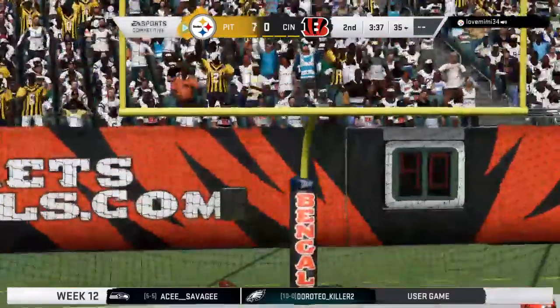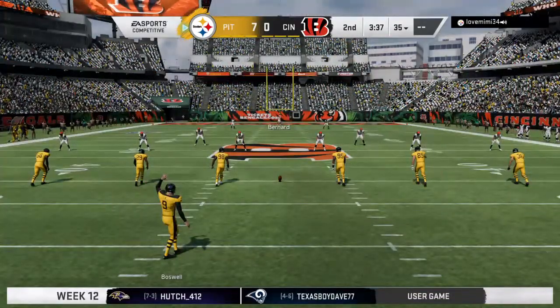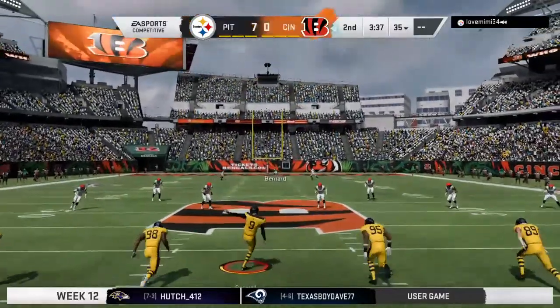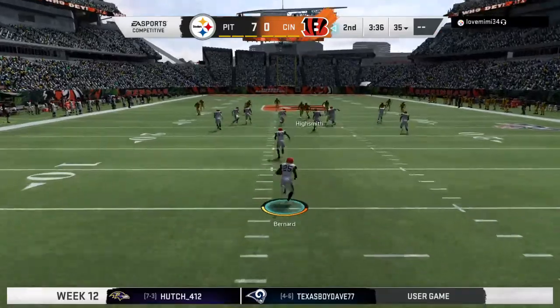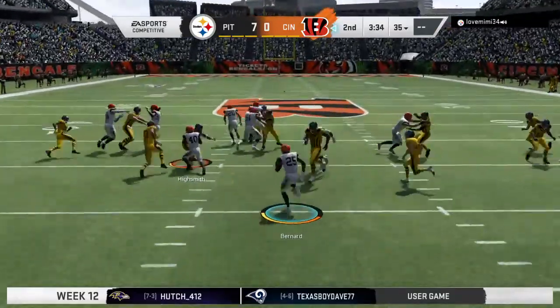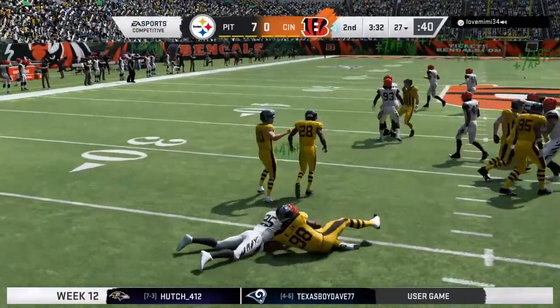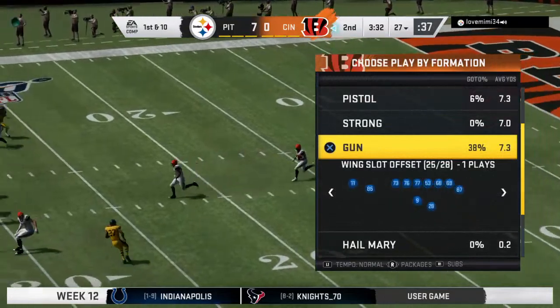Boswell good with the extra point, and that makes the score 7-0. So they'll get another shot on offense following that pick 6, and now the kick is away. This is taken at the 3, and he'll take this across the 25, a couple extra yards up to the 27-yard line.